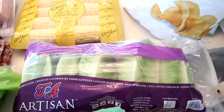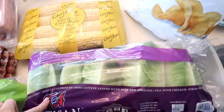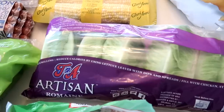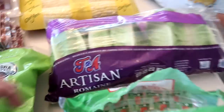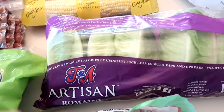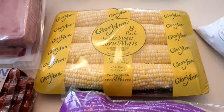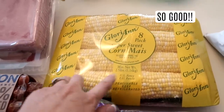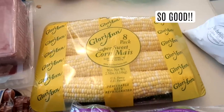Derek and I like to eat our chicken fajitas in these. And I made some chicken salad yesterday, so I'm going to be eating in that. I love how this romaine is nice and tight. I've always wanted to try their corn on the cob. It's supposed to be super sweet, so we're going to give this a try.